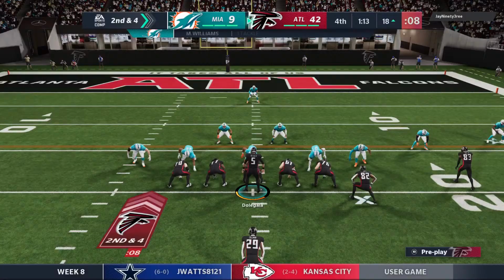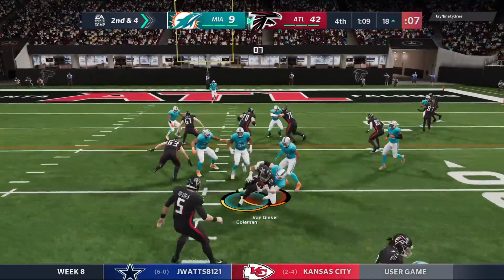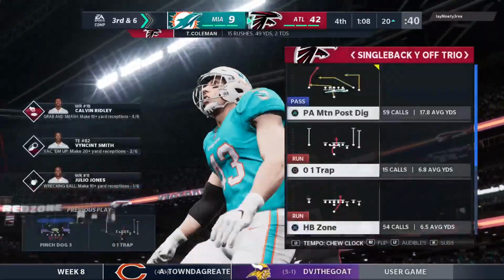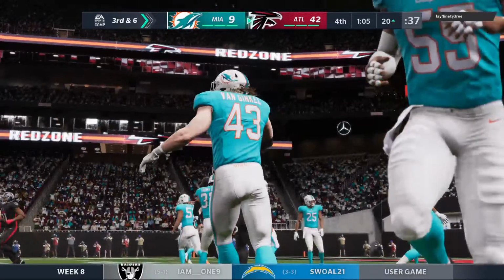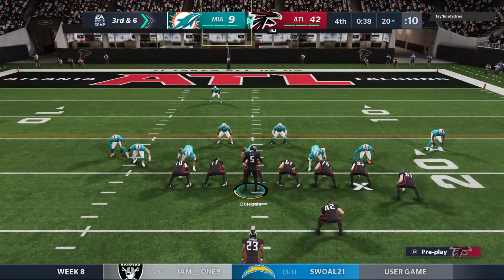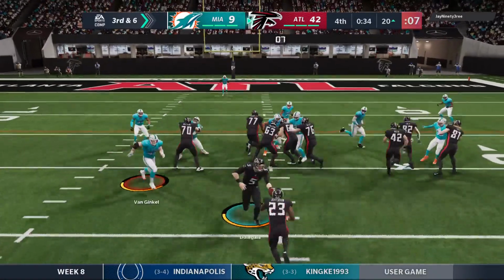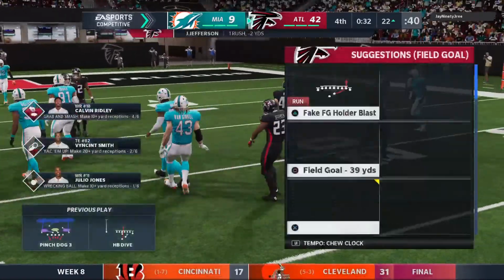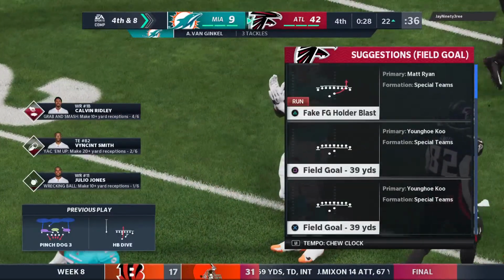The last run got 6. Now 2nd and 4. They'll keep it on the ground. It's Coleman, and he is going to be stopped cold behind the line of scrimmage. It'll go down as a 2-yard loss, and it brings up 3rd down and 6. And this one goes nowhere. Losing yardage back at the 22. 4th down now after a loss of 2.